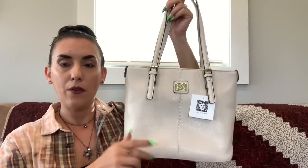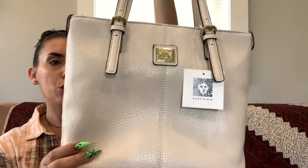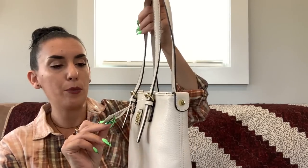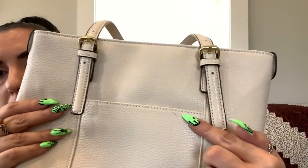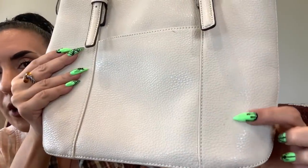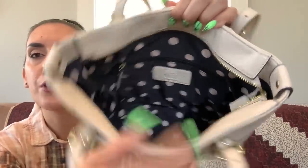Then we have an Anne Klein. Okay, so this one is new with tag. However, there's two little marks on the back, so I will show you. This is faux leather. It is like a creamy white. It's not necessarily completely white. It's got the tag. It's called the Perfect Tote, and it has a $69 price tag on it. So the only little flaws, we have a little pen mark here and a little brown mark there. Okay, but there's your pocket. You have your little pen mark, and then the interior is a zipper closure with your zipper there and your slips there. Okay, so for the little issues, we're only gonna do $25 on this, okay?